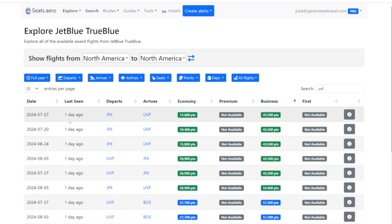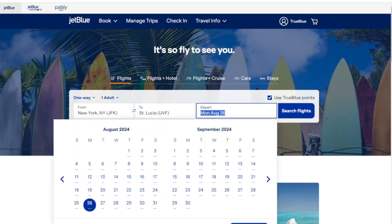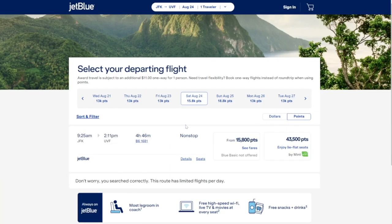So what you can do here is pick one of these dates. Let's say August 24, and see if we can find this on JetBlue. So here on JetBlue, we'll just search for the route we found, which is JFK over to UVF, St. Lucia, for the date that we saw on seats.aero, which is August 24. These are all prices that you'll see with economy, but we actually have to click through in order to find the business class flights. And so here we can see that you could fly this in economy for 15.8 thousand points, or lie flat Mint seats for 43.5 thousand points. And that's just about at the threshold that I would be willing to pay for business class, because let's say this is a 5-hour flight, I would be willing to pay up to 50,000 points for 5 hours in business class. So this is not too bad of a deal.